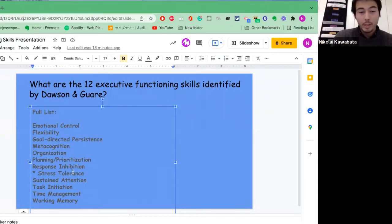I wrote an asterisk here next to stress tolerance. That's because this is more an executive functioning skill displayed in adults. So it's not included in a lot of the research by Peg Dawson and Richard Guare for children and adolescents, but it's included on their list for adults. So I wrote an asterisk here, but this one's very simple too. It's being able to find coping strategies to deal with stress. That's this executive functioning skill. The next one is sustained attention. That's the skill of being able to stay focused on something for extended periods of time.